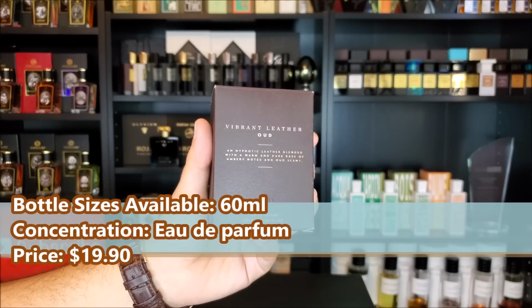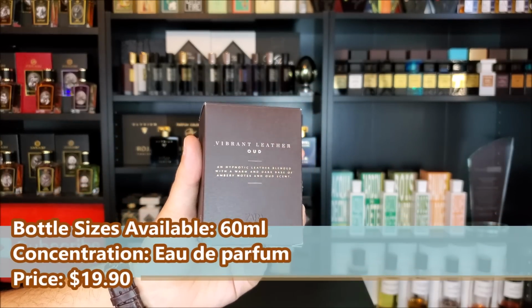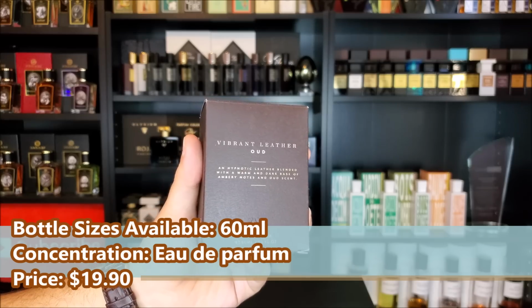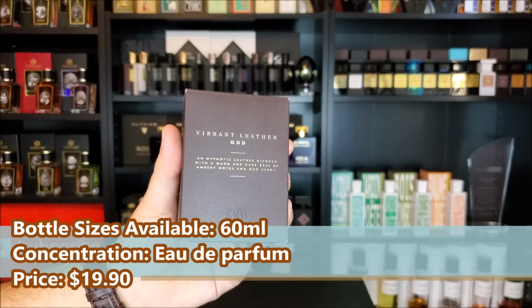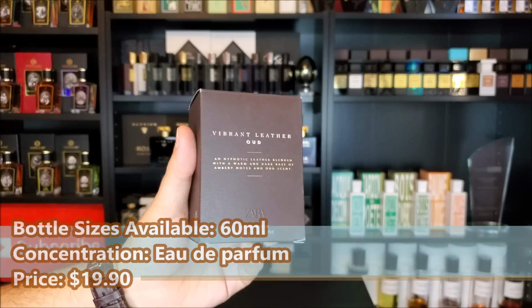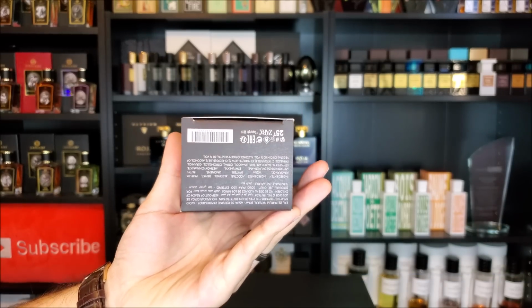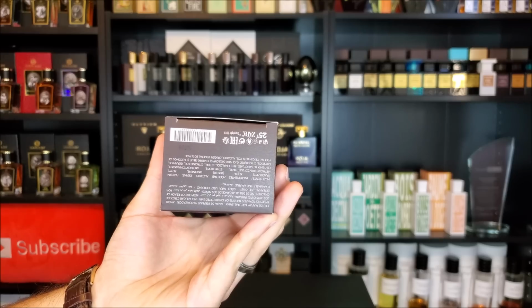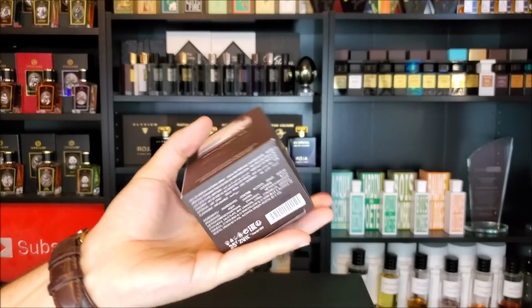So the presentation for this one is rather simple. It just has Vibrant Leather Oud here on the front, and then in gold it just has a little bit of a description on the fragrance and some of the notes contained therein. And this is a 60 ml eau de parfum, but we'll talk a little bit more about the concentration of oils in a bit. On the very bottom of the fragrance, you see the UPC, and you have the serial number printed right below that or above that, depending on how you're looking at it.